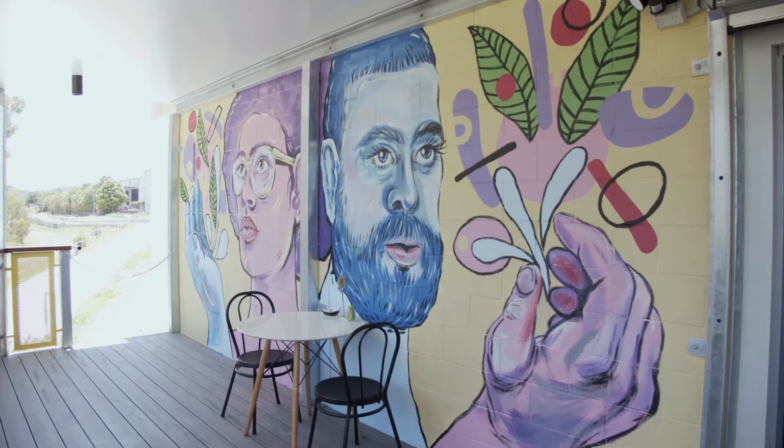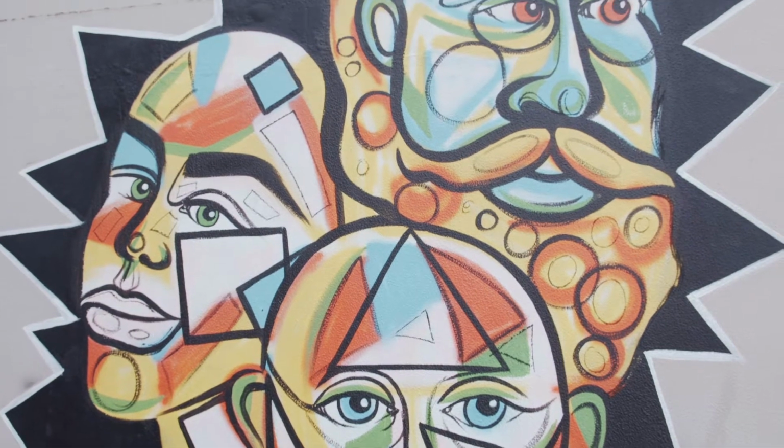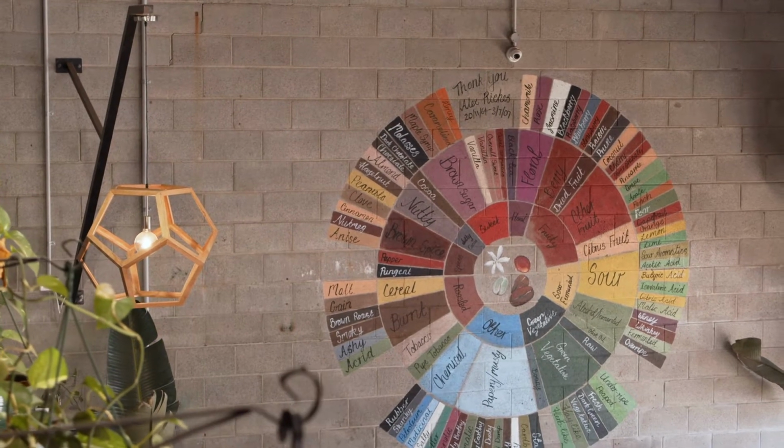The artwork on your walls is really special and unique and sets you guys apart. Can you talk a little bit about the artists and how it came to be what it is? Yeah, well, because my partner Heather and I come from a theatre background, we have a great appreciation of the arts. And we have a lot of very artistic friends, so there was an opportunity to combine what we do with what they do.